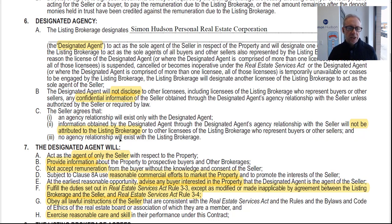Designated agent as such, I won't disclose any of your personal confidential information or anything that you don't want me to disclose. I do not disclose to other agents that are looking at the property or showing the property to potential buyers.